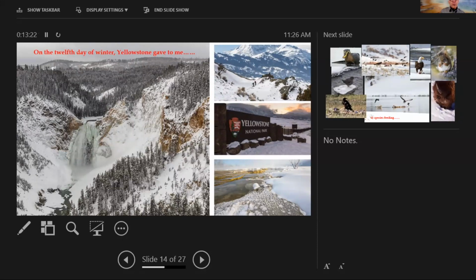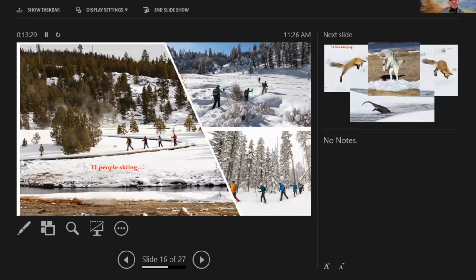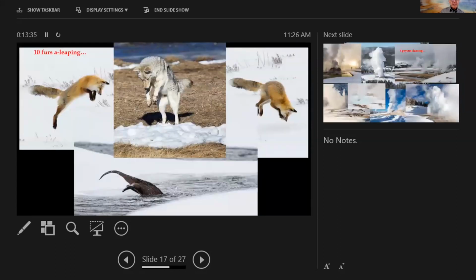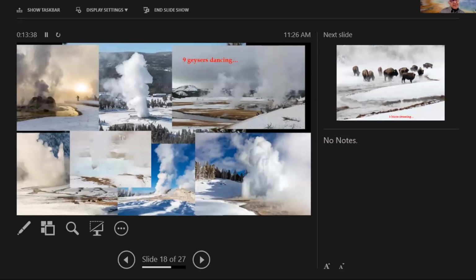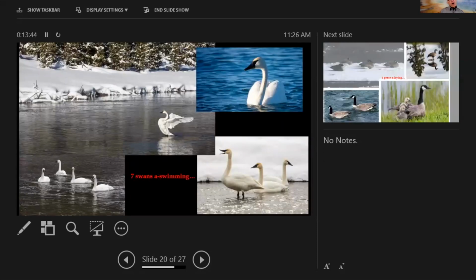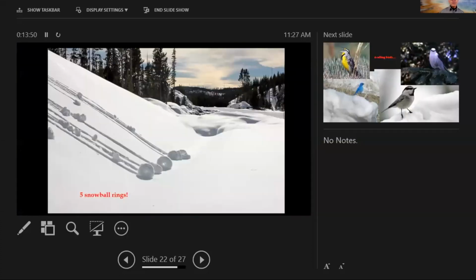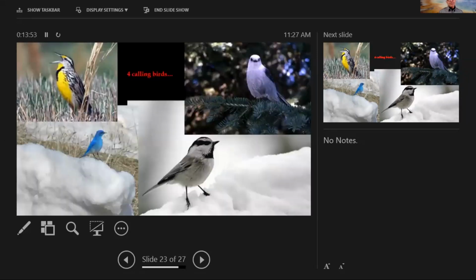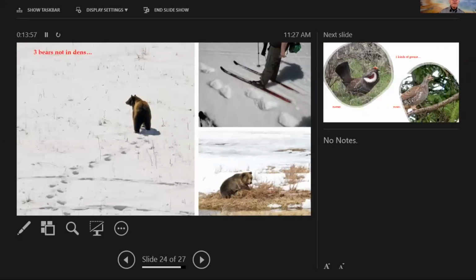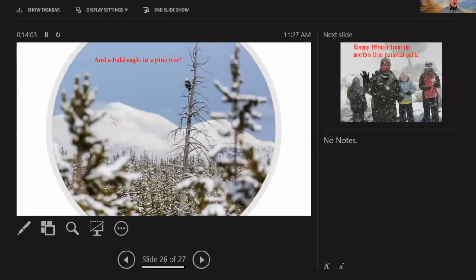On the 12th day of winter, Yellowstone gave to me 12 species feeding, 11 people skiing, 10 furs a-leaping, 9 geysers dancing, 8 bison steaming, 7 swans a-swimming, 6 geese a-laying, 5 snowball rings, 4 calling birds, 3 bears not in dens, 2 kinds of grouse, and a bald eagle in a pine tree.